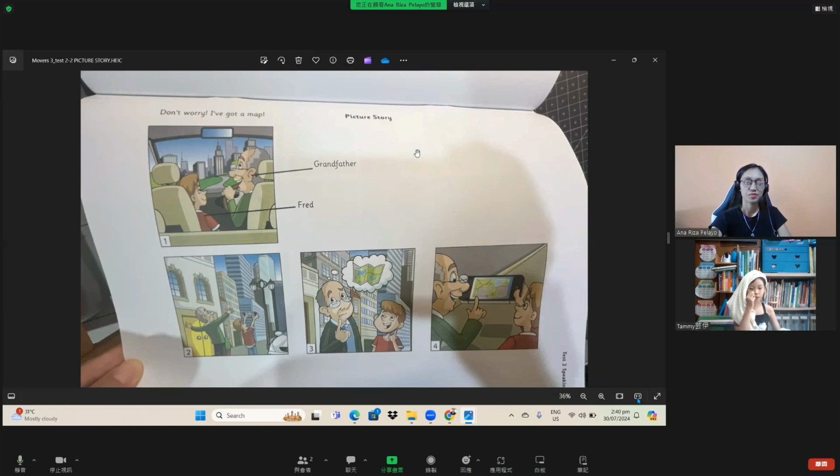And the third picture. By the way, it's Fred's phone, not Grandpa's phone. And in the third picture, after they take a picture with Fred's phone, they are very hungry. They want to eat something. They think there are some French fries and hamburgers in this city, but they didn't know where to go.